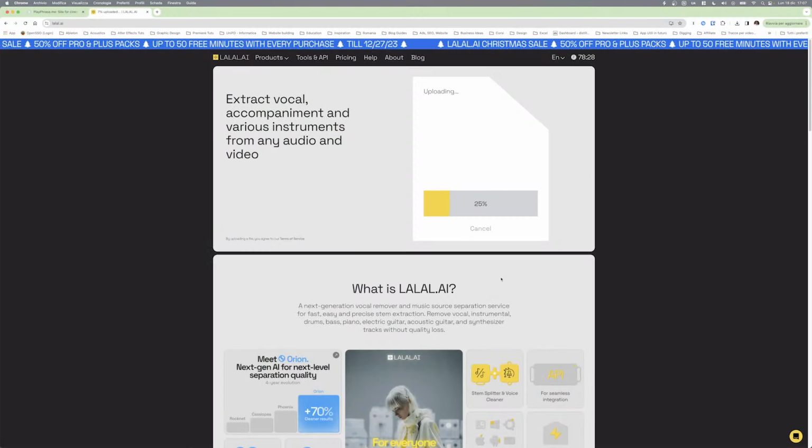And it could be interesting to try this with LALAL.AI and see if it can take away the background noise from this scene. So let's do that. Select file and let's see what it does.